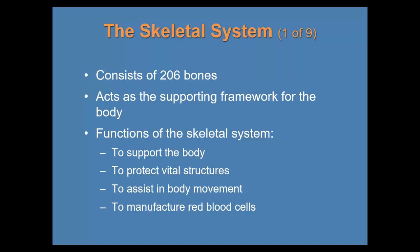So again, protect vital structures as well. Of course, our rib cage, especially the spine, we mentioned the other night, protects the spinal cord and the nerves. Body movement: we couldn't absorb all this, the skeletal system absorbs all that pounding when we walk. And then of course, the marrow helps to manufacture red blood cells, which helps to fight off all the bad stuff in our body, right? Gives us nutrients.